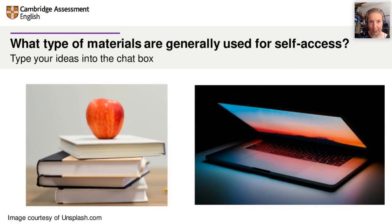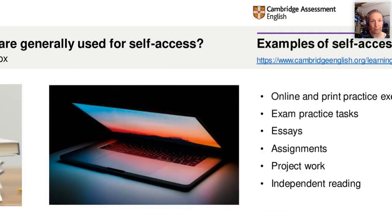So I've got another question for you. My next question is, what type of materials are generally used for self-access? I'm seeing some lovely ideas go past here from the previous slide. They use their materials. Okay, what types of materials are used? Books and audio, video, websites, articles, online courses, books and internet, self-check, blogs, plenty of ideas there. Okay, I'm going to move to the next screen.